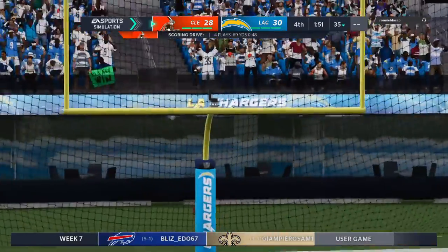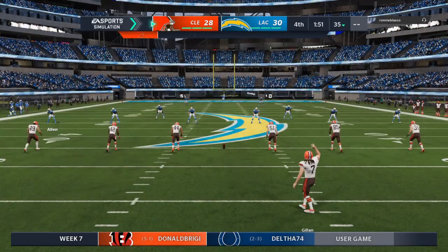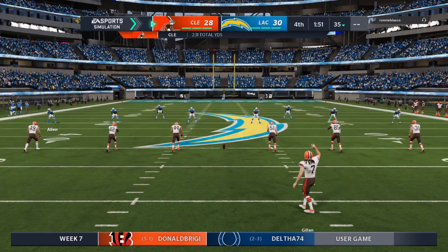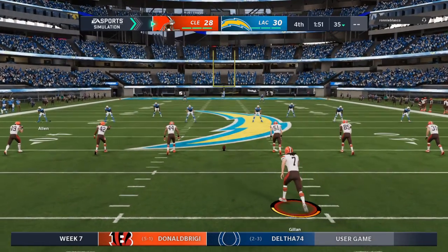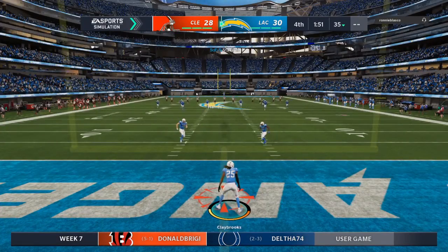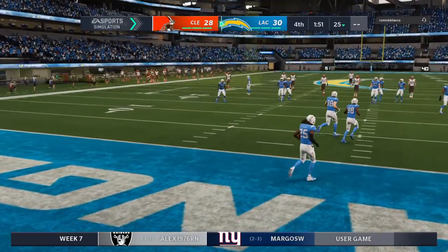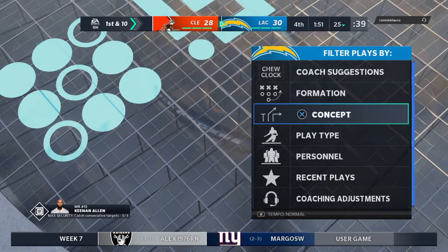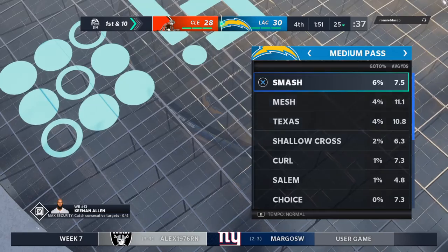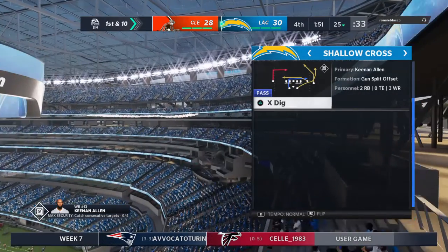And the lead is down to 2. Makes the score Chargers 30, Browns 28. So the lead shaved to 2 now as the kickoff is away. Fair catch made at the 25-yard line. The Chargers take over 1st and 10 at their own 25-yard line.